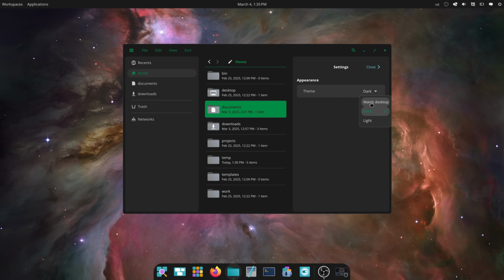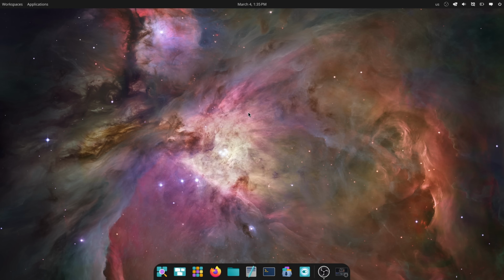By default, it's going to match the desktop settings, which you'll see in just a moment, but that's the file manager right here. Anyway, let's take a more proper look around. I've already mentioned that we have a panel down here and a panel up here. I'll be showing you more about both shortly, but I wanted to spend some time looking at workspaces and applications, which are two menus that you'll be using frequently.